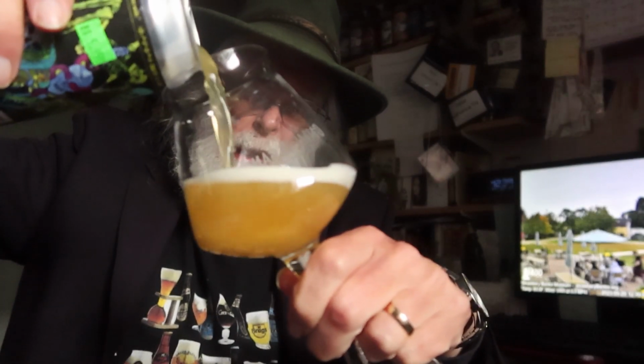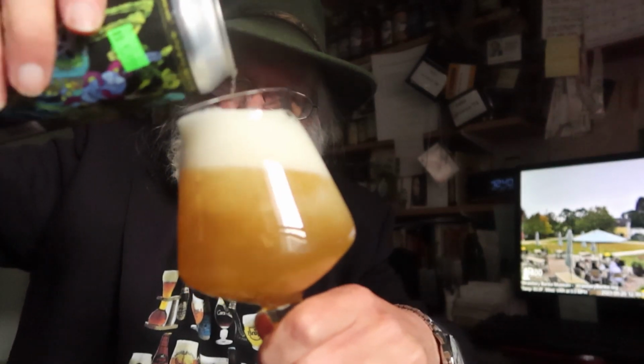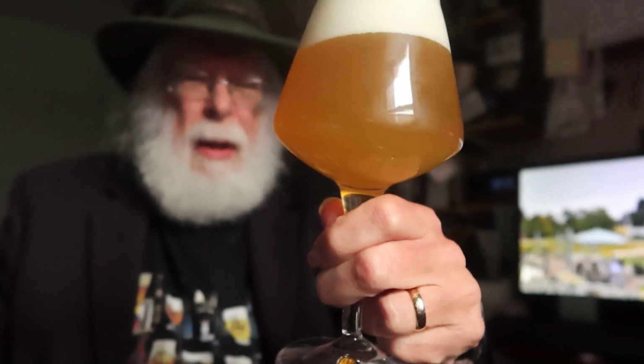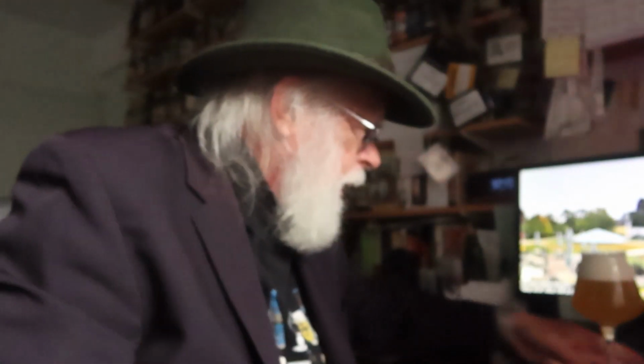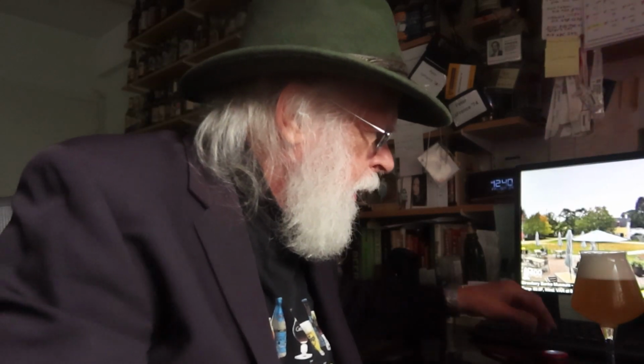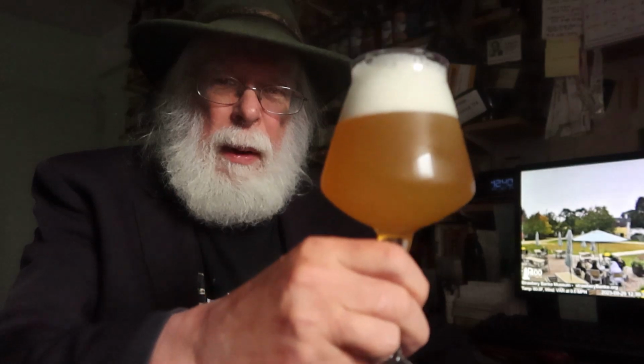Well, it's not quite as clear as I was expecting, but it does have a nice head, and the carbonation is certainly right on. The color is there. That certainly is pale ale color. All right, let's see if it is between 50 and 55 degrees Fahrenheit. We are exactly at 50 degrees Fahrenheit. So it's at an optimal temperature. It certainly looks like a pale ale. Let's see if it tastes like one.